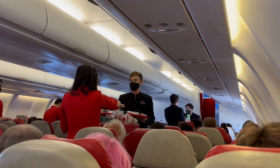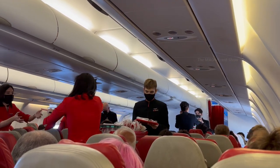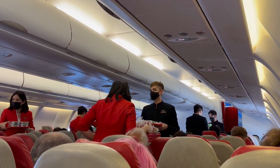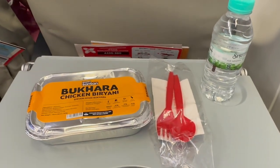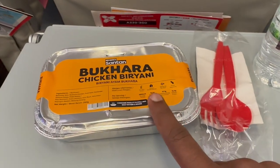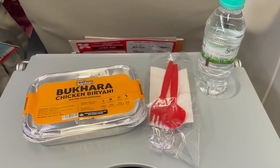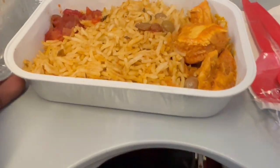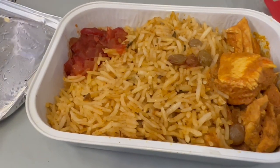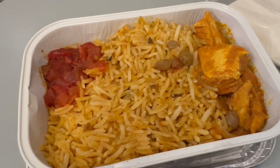Alright, they have started serving the food. Let's wait and see how the food in AirAsia is. Okay, I have ordered a dish called Bukhara chicken biryani. I think this is an Indian or Malaysian dish. What I got here is some yellow rice with curry chicken and onion sambal. Let's taste this one now.